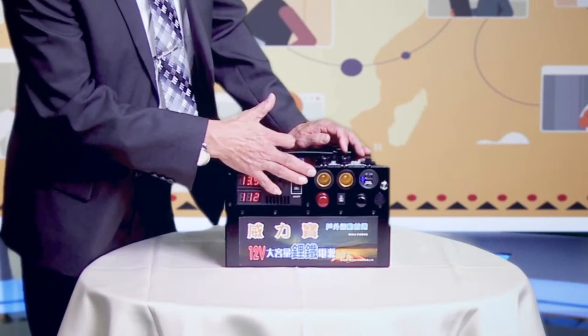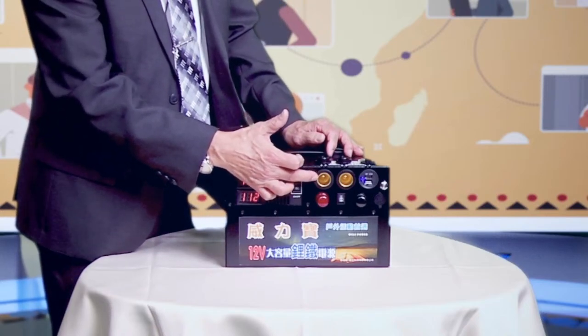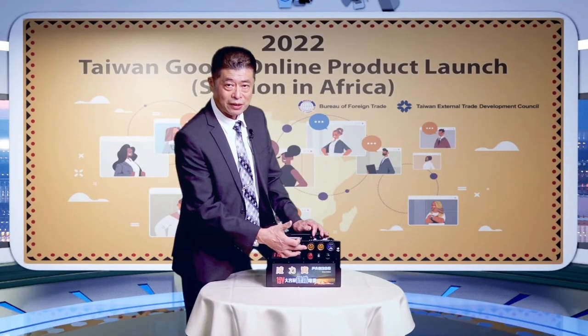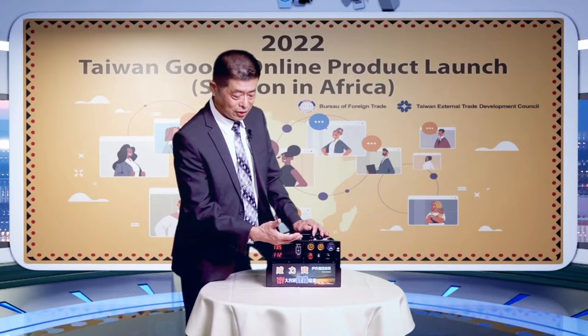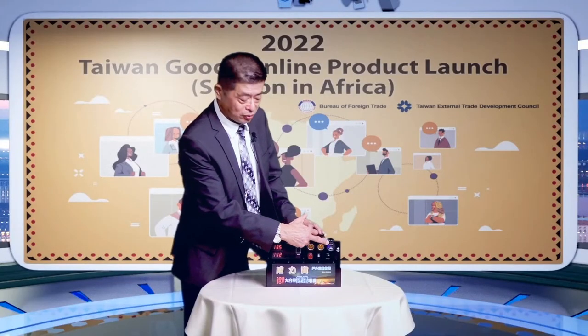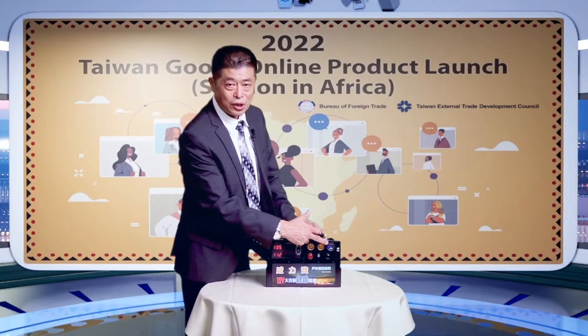Then now, this is the 12 volt cigarette socket for use with a car fan and more DC power equipment, and a small air conditioner for outdoor. Also, we support the 5 volt USB.